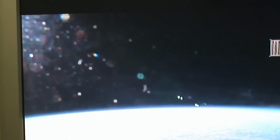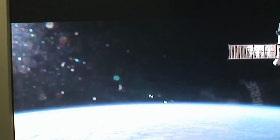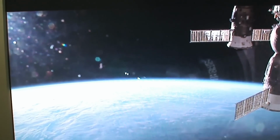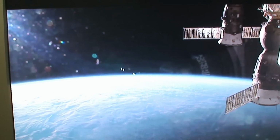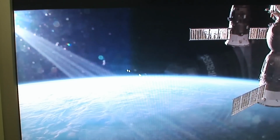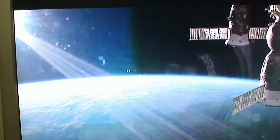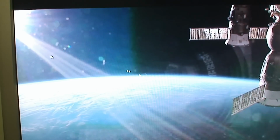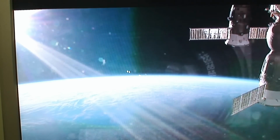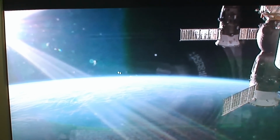Zoom out a little bit. And now, just the massive lights coming. And look at the massive lights just here. And look at the beautiful color. And they lit them up, that's the whole International Space Station. And look at the massive lights.